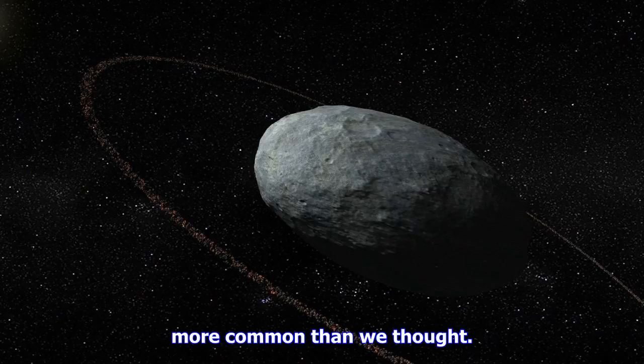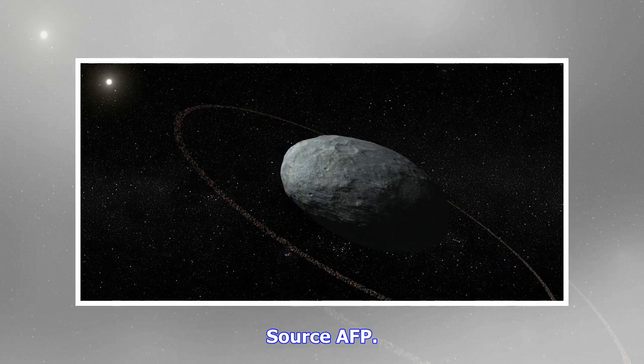Haumea's rings raise two new questions that scientists have to answer. How did Haumea get its rings, and are there more ringed dwarf planets like Haumea out there? Neither of those questions can be answered right now, but if a tiny piece of rock like Haumea can have a decent system of rings, it means that rings might be much more common than we thought.